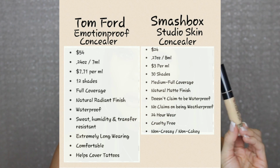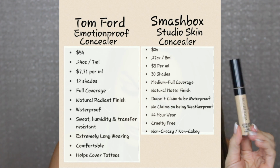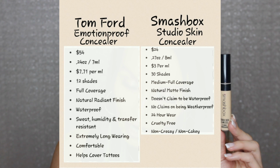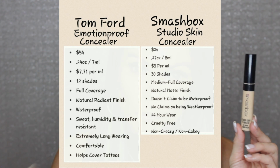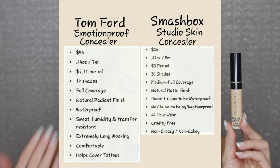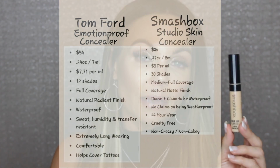That comes down to $3 per milliliter. It has 30 shades. It is claiming to be a medium buildable to full coverage concealer. It has a natural matte finish. Doesn't claim to be waterproof, and no claims on weatherproof or sweatproof or anything like that. It claims to have a 24-hour wear. It is cruelty-free, and it is claiming to be non-creasy and non-cakey.